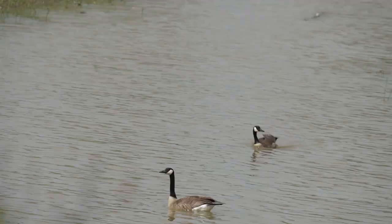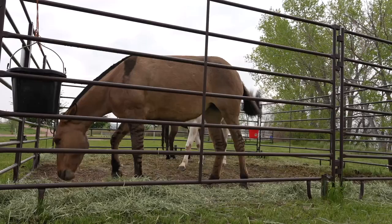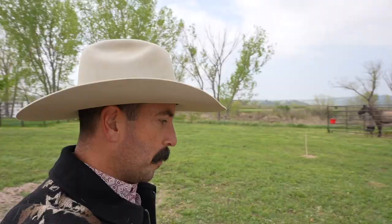And this morning we're gonna ride out along the Cheyenne and kind of check out some new country, see what we can get into, maybe find some whitetail sheds on the edge of the river, who knows. But should be a fun little ride.